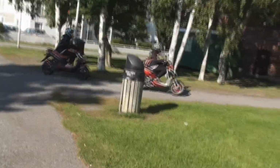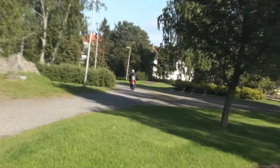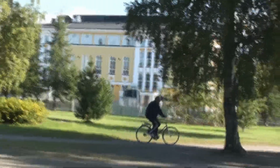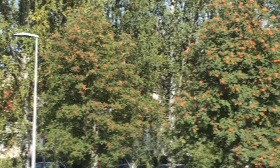People on scooters, very common here. They usually drive around for no reason, but I think these are going home from school. There's a recycling station, but you can't put light bulbs in there because there's mercury in them, and so they don't classify as glass. Which is really annoying. There's a school. There's lots of these for some reason.